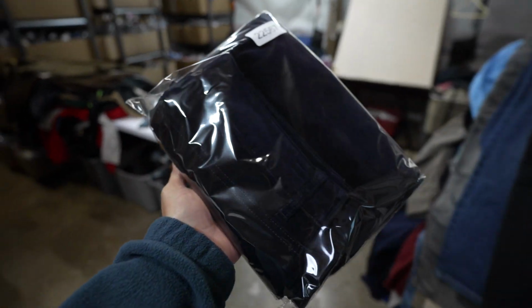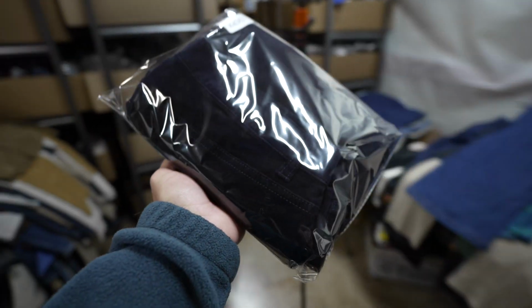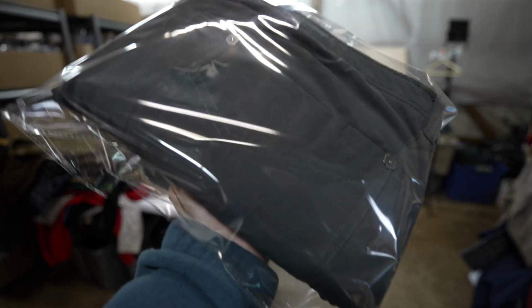These are some women's Talbots size 12 petite corduroy pants, and they sold for $13 plus shipping. These are one of my favorite brands.